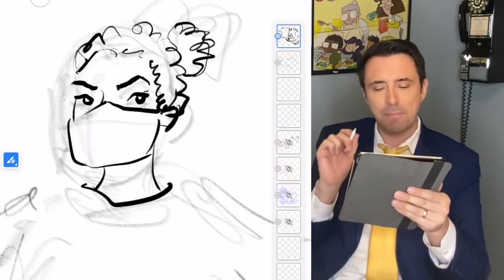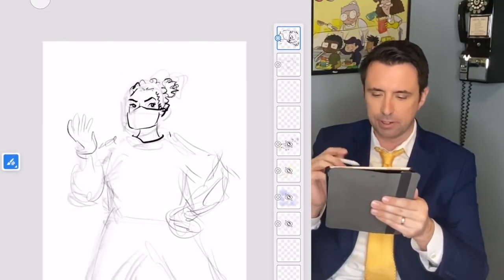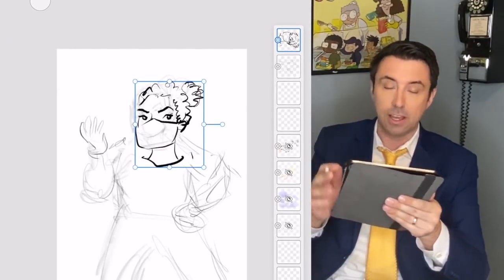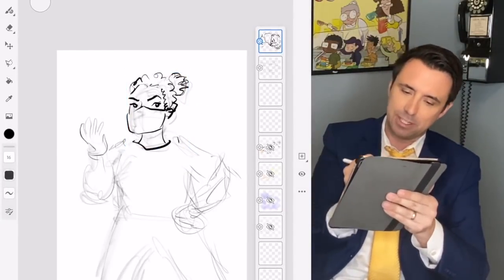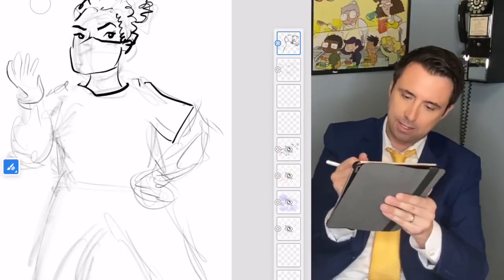And now, you know what? I'm not satisfied with the proportions of the head to the body. Remember we were talking about that in an earlier session, so I'm going to make that head a little bit bigger. One of the huge advantages of working digitally is you can do stuff like that. Can't do that when you're working with traditional media. Nurses have their little tags.